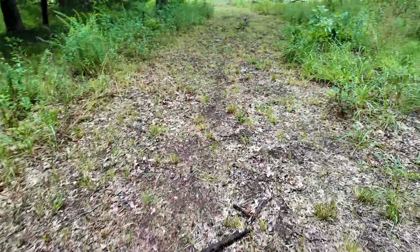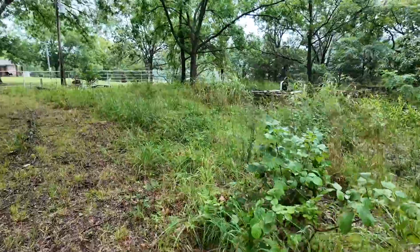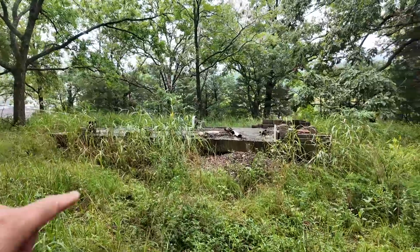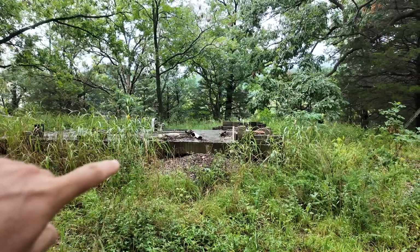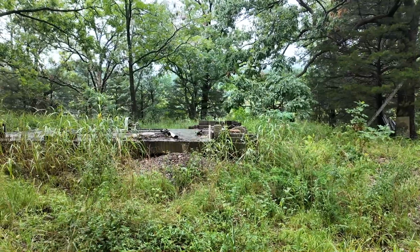But there's a structure up here. I don't know how close I can get to it without really getting into the snaky stuff, and I don't want to get snake bit today. So anyways, there was some kind of a building or dwelling that was built right here. That is a concrete slab, and you can see it's got some pipe, it's got some infrastructure to it.